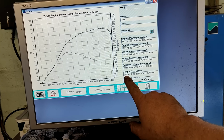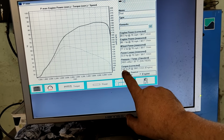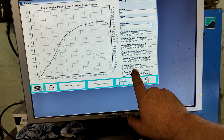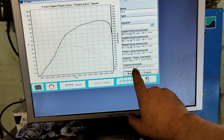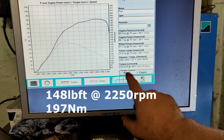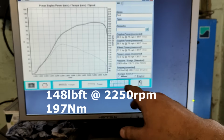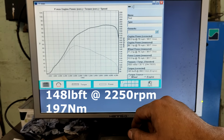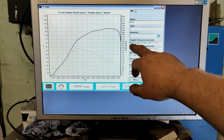The book figure on this car is 148 pound foot of torque, and I'll find out the revs that that is. I think it's at 2,200, could be 2,000, I'm not sure. I'll put it on the screen now. It won't be on this screen, but on your screen. The book figure for the torque, and the book figure for the power, that's the one we're going with.